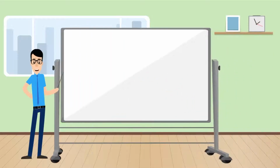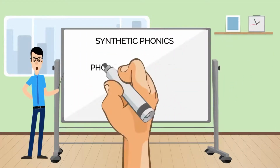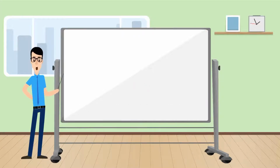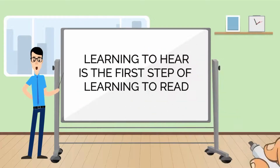You hear about sight words all the time. Occasionally, you might hear about synthetic phonics, but you rarely hear anyone talk about phonemic awareness, let alone teach it. I'll tell you right now, the combination of these two works like pure magic and produces amazing results. I'll share another secret with you. Learning to hear is the first step of learning to read.